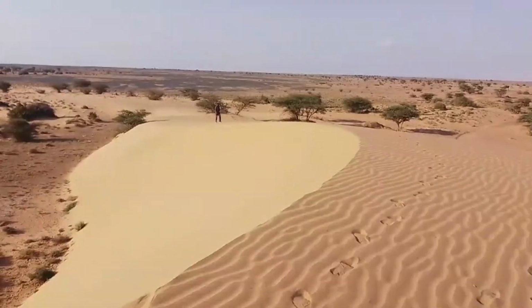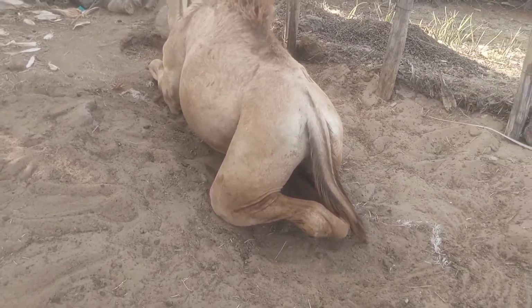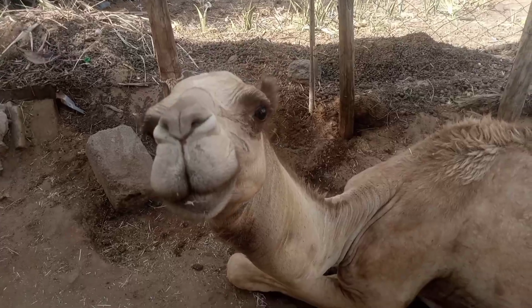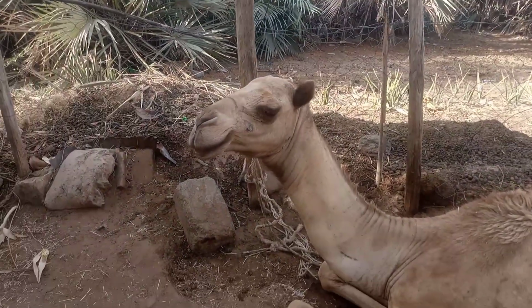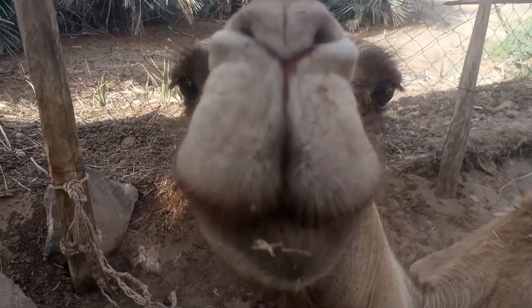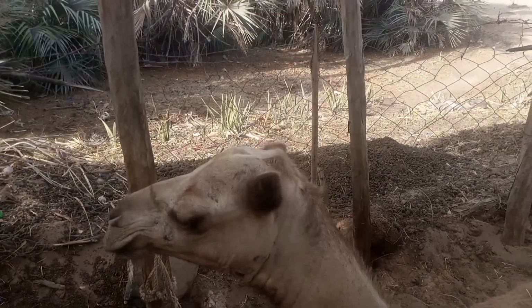And now we are here. Just arrived at the sand dunes, and here is the camel. Let's study this camel together. I don't know if he had been tied or what, because he didn't wake up. It's a male camel. So let's study together. I just wanted to show you the legs. Its legs are round. They look like cow's legs, but for the camel, it's a bit round.